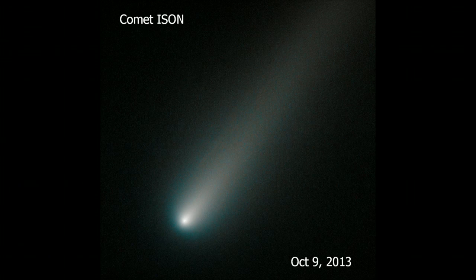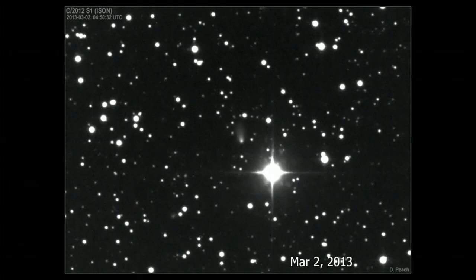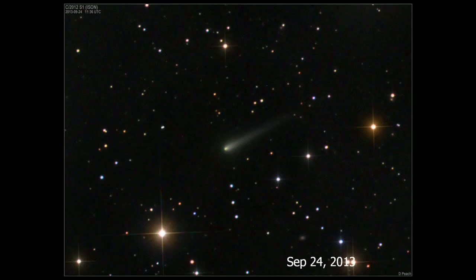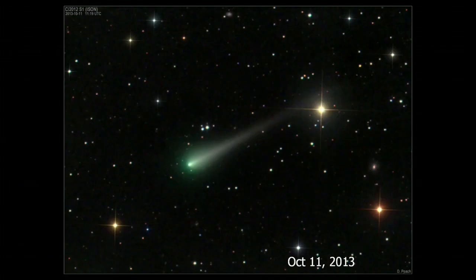So we've been watching ISON for several months now, and I found this beautiful series of images from this photographer in England named Damian Peach. And so here it is in March of 2013. You can see how faint it is there. And again, in September, it gets a little bit brighter there. And then September 24th, and then you get October 11th, and it starts looking really cool. So you can see what the amateur astronomers have been doing following it there.